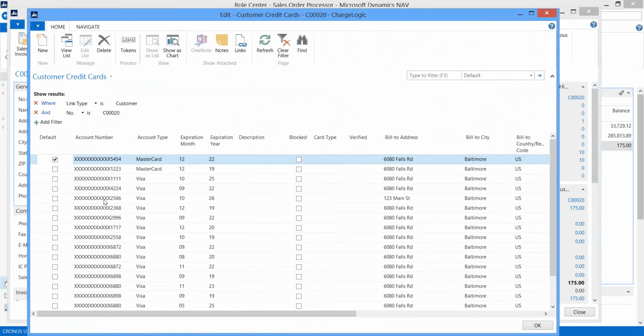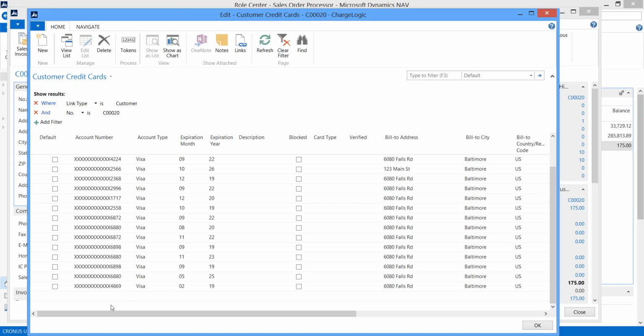So the cards are being stored on the Connect server. Out of the box, ChargeLogic can store the card numbers encrypted in your NAV system, and that is still PCI compliant. But of course, not storing card numbers takes you much further along on your PCI compliance requirements. So if somebody ever does get into your network, they won't be able to do anything with these tokens.